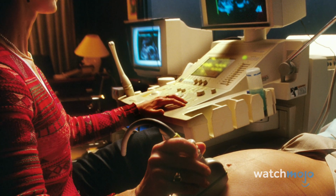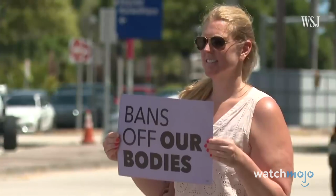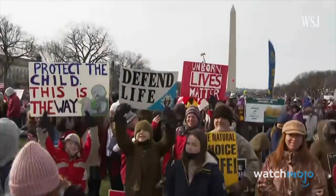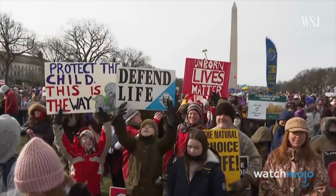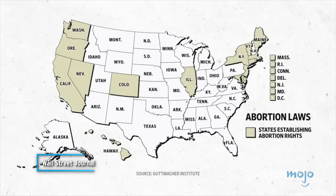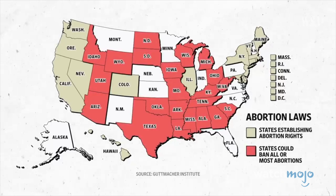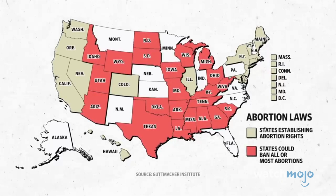Just as controversial as the original ruling was the 6-3 decision to overturn it in 2022, which pro-abortion advocates saw as violating reproductive rights. While 16 states and the District of Columbia have laws that protect the right to an abortion, 22 states have laws that could ban all or most abortions now that Roe has been reversed.